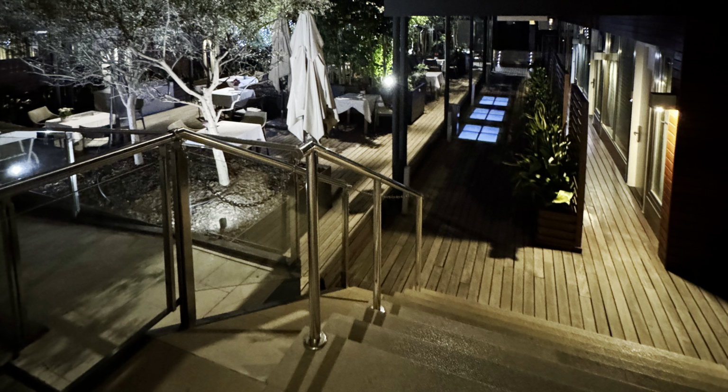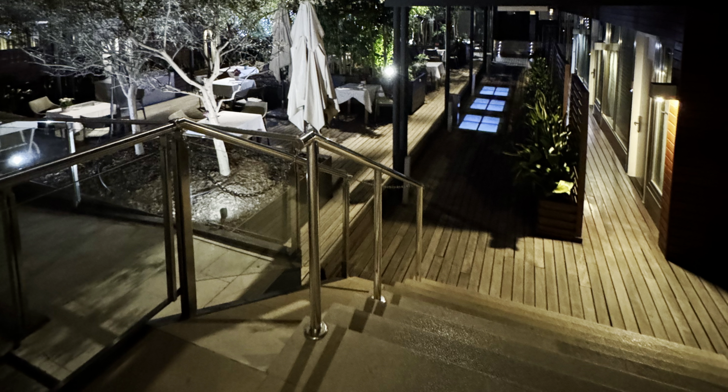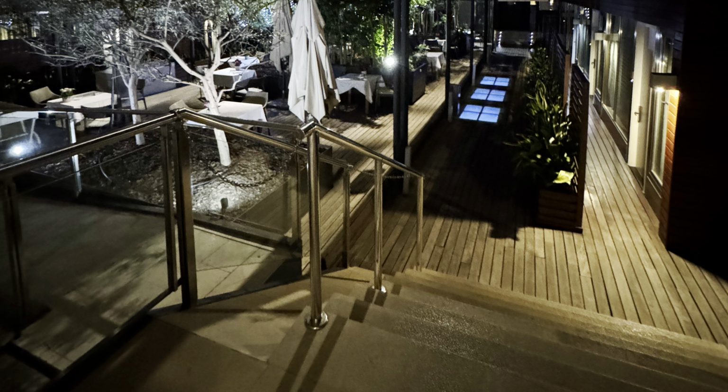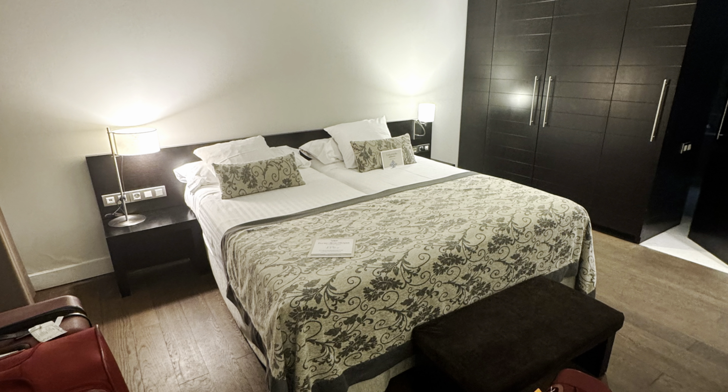Definitely I was not shown the features, it was not explained. The features of the hotel were not explained. That this was a handicap accessible room was not explained, nor was the noise. So unfortunately that was not good.